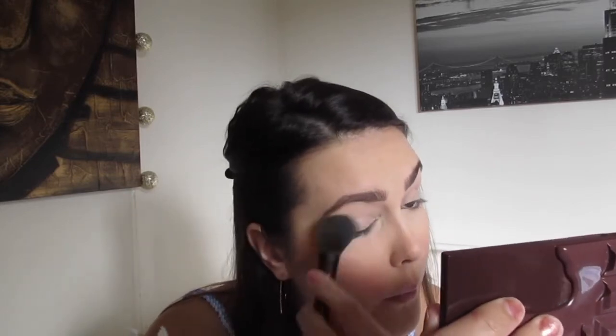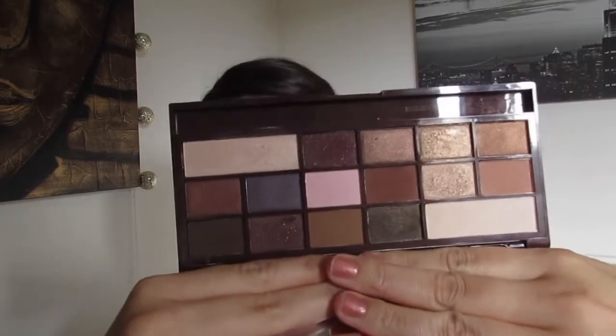Right, so now I'm moving on to the eyes. I've already popped some concealer on my eyes to act as a base, and I just popped some of that translucent powder over the top. And then we can work with our eyeshadow on top of that. I'll take a Makeup Revolution palette, and this one is called I Heart Chocolate, and it just looks like this. I'm going to take this one.